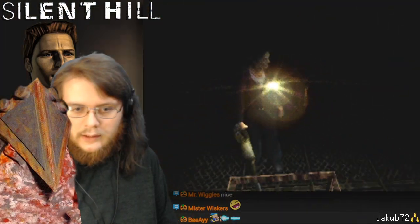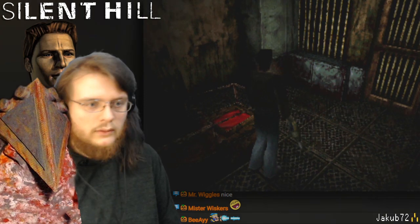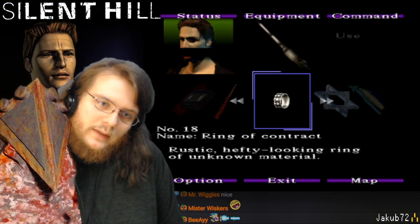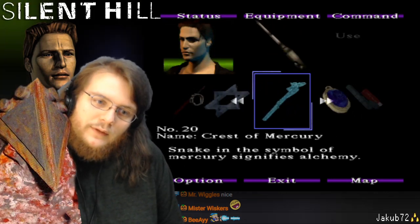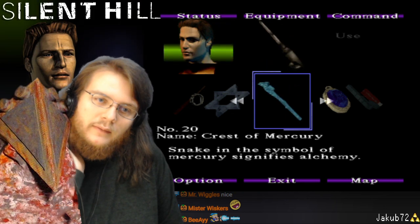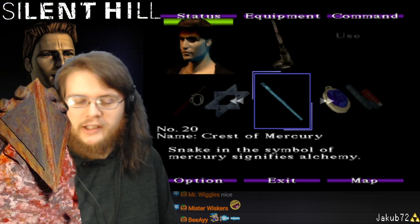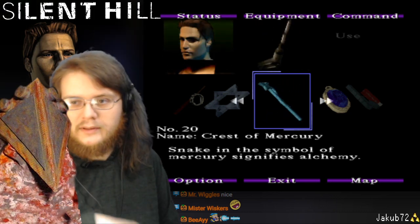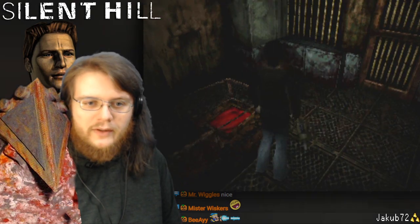When the night falls, my lonely days are gone. Rustic, hefty-looking ring of unknown material. Snake in the symbol of Mercury signifies alchemy. Isn't that the symbol used in hospitals and stuff? Or am I going crazy?